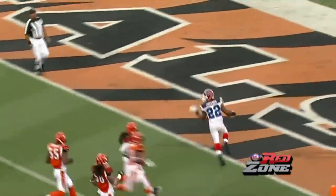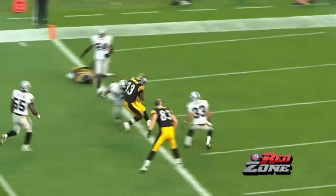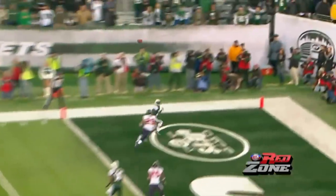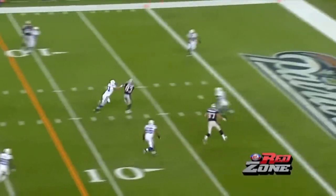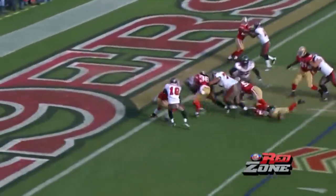Fred Jackson. Roethlisberger on the flip. Redmond for the touchdown. Sanchez, corner of the end zone. Bradford goes across the field. Touchdown. Steps out. He's got Bradford. And over the top, and off the Cadillac Williams. Pass.